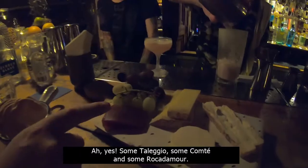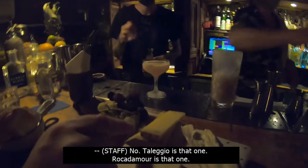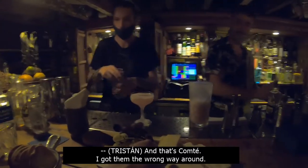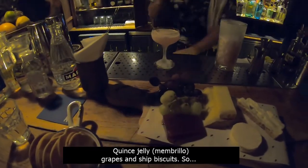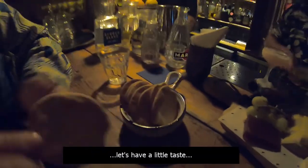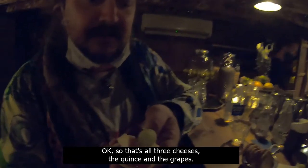Oh yes. Some Taleggio, some Comté, and some Rocamadour. Taleggio is that one. Comté is that one? That's Rocamadour. That one, and that's Comté. Got it the wrong way around. Awesome. Quince jelly, membrillo, grapes, and chip biscuits. So let's have a little taste. Okay, so that's all three cheeses: the quince and the grapes.